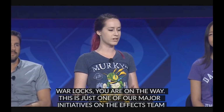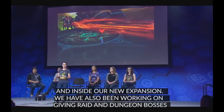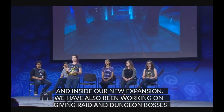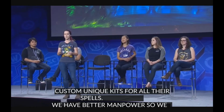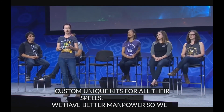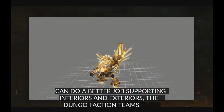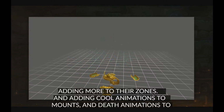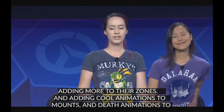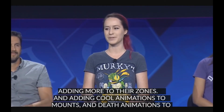We've also been working on giving raid and dungeon bosses each their own custom, unique kits for all their spells. We have a little more manpower now, so we can do a better job supporting interiors and exteriors, the environment and dungeon teams, adding more effects to their zones, and just other things like adding cool animations to mounts and death animations to characters out in the game. But you guys already know all about Legion, so you probably want to see some stuff from the new expansion, right?